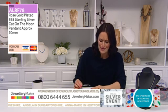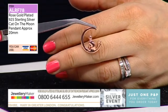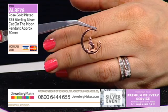I love this. It's absolutely perfect for anyone out there who is a cat lover. It's just quite a lovely, elegant piece regardless. I think it's got lovely lines. Oh my word. I need this. Oh my goodness, I need this.